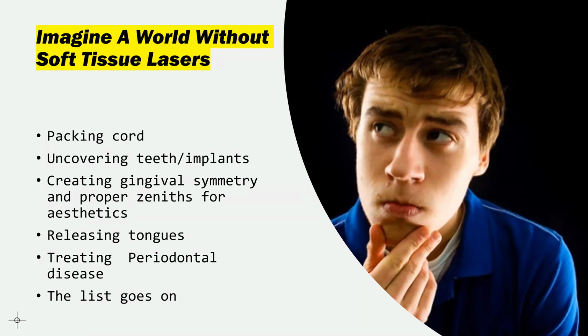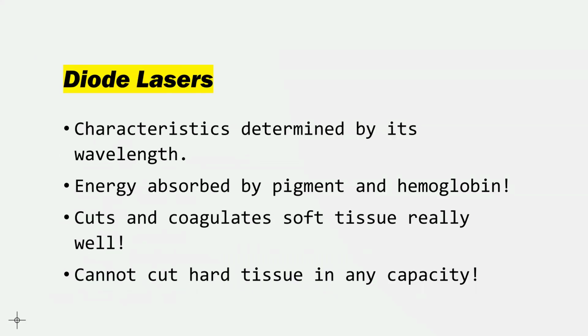I can never imagine a world without soft tissue lasers. I'd have to go back to packing cord. I haven't packed cord in 15 years and have no intention of packing cord anytime soon. It would be difficult for me to uncover teeth and implants and create gingival symmetry post-orthodontics for aesthetics. I could do a tongue tie maybe with electrosurge, but my patient would suffer so much afterwards, as opposed to diodes where they really don't have any kind of discomfort. I'm able to treat and control periodontal disease with my diodes. And these are just some of the things that we can do day to day in the office.